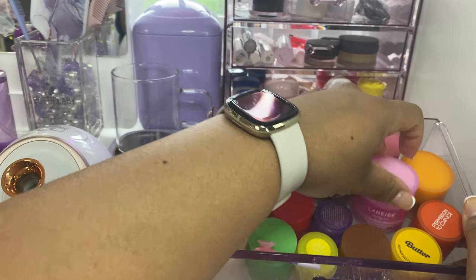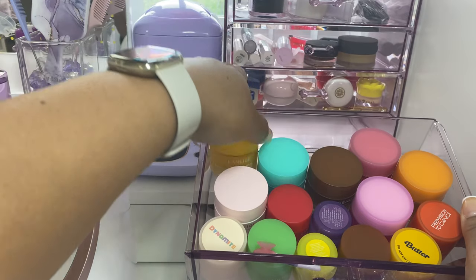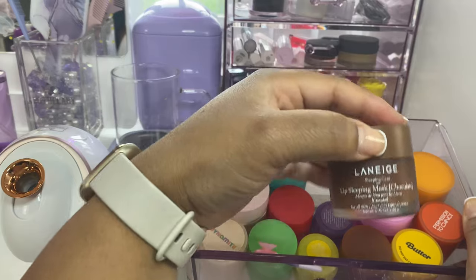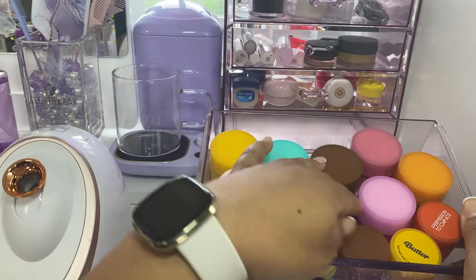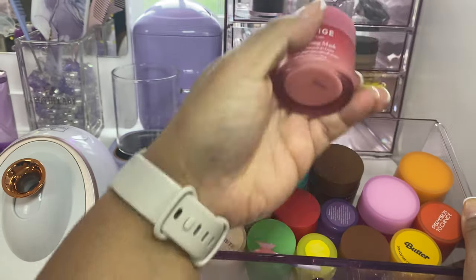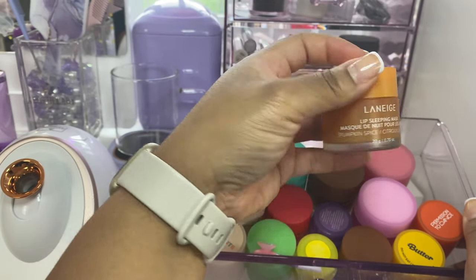Yes, right here. What else is in here? I have the mango lip sleeping mask. I did make a video about that if you would like to see it. One of my favorite ones is the mint cocoa. A top favorite of mine is the chocolate. I do have two of these because I lost one, was devastated, and it's in my bag, but I do have two of those. This is the original one in berry. And then I think this is the pumpkin spice that came out last fall.